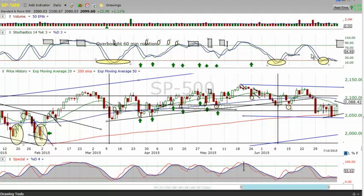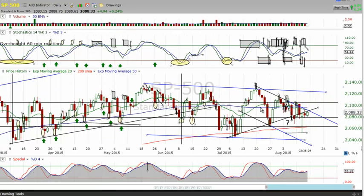This is the big boy. So the big boy is rolling over. You have to pay attention to that. The 60-minute here is probably going to get a little pressure on it. So it's very easy to just put 2 and 2 together. Understand where you want to get in. Force yourself to get out.